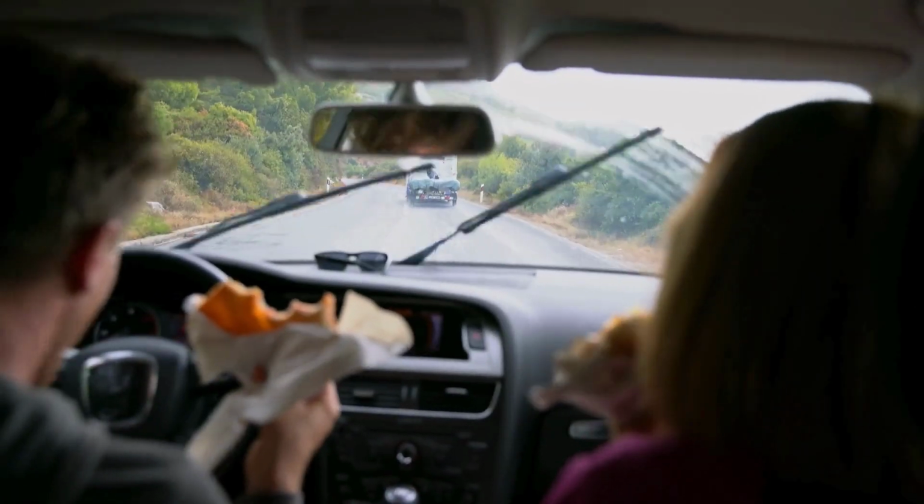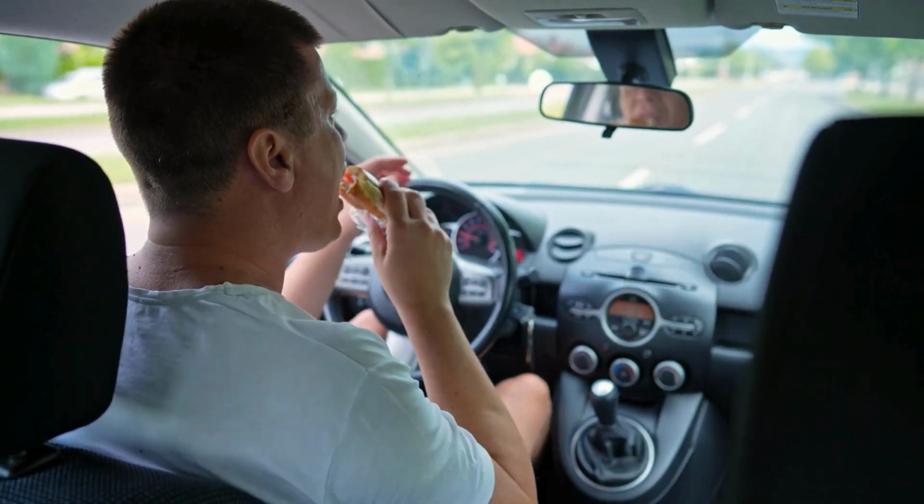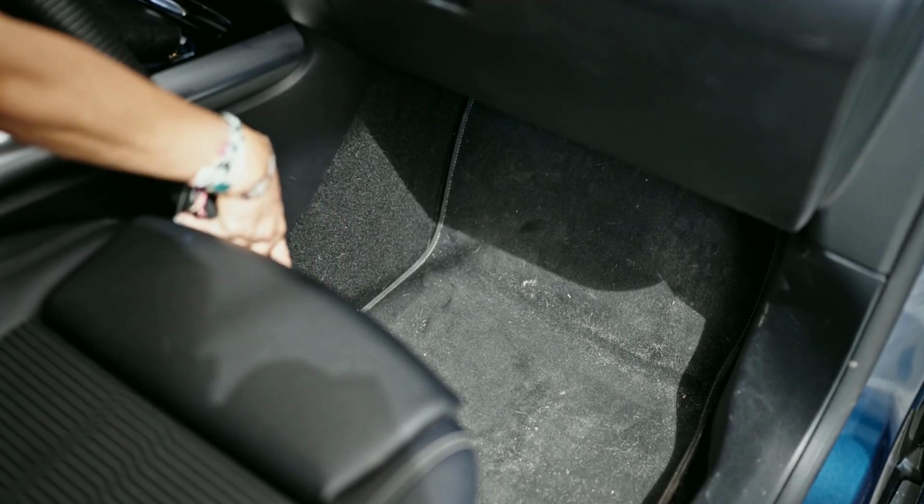Food smells can stick around long after the meal. Try not to eat inside the car. If you do, clean up any spills or leftovers right away.